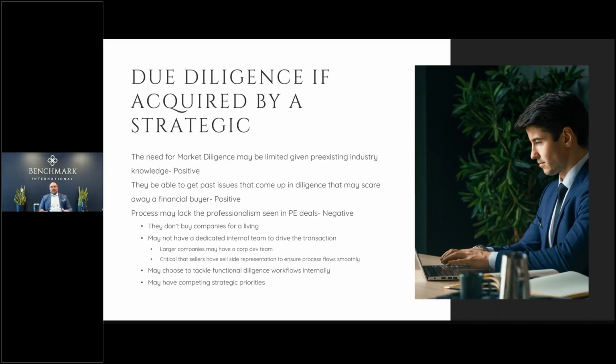Now, some of the downsides, especially with the smaller ones. These guys don't buy companies for a living. Again, they are an operating company. They do maybe what you do, or something along those lines. Their day job is to run their company. This acquisition is part of their growth strategy. It's not their day-to-day. So especially in the lower middle market, they most likely will not have a dedicated corporate development team. Larger strategics usually do.